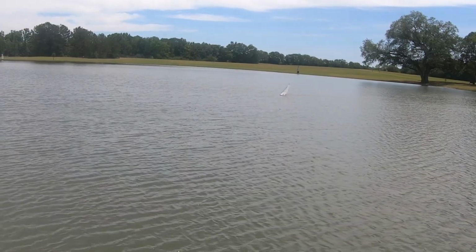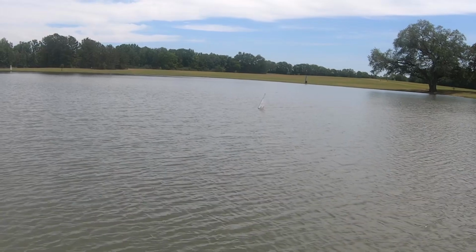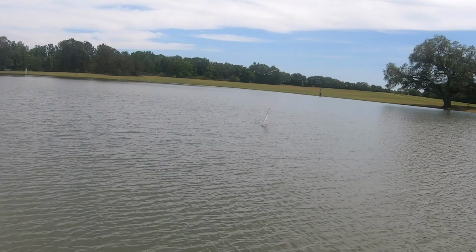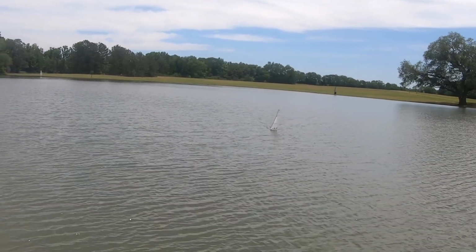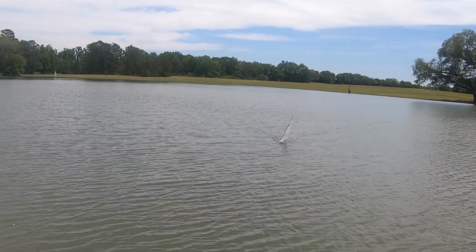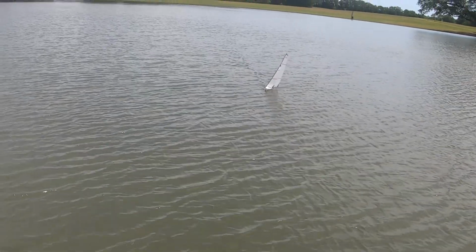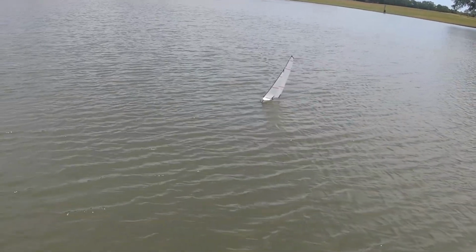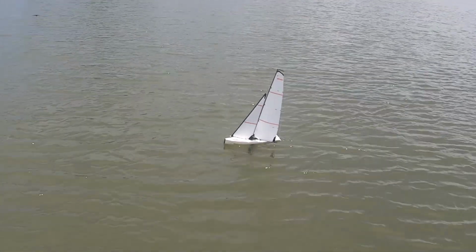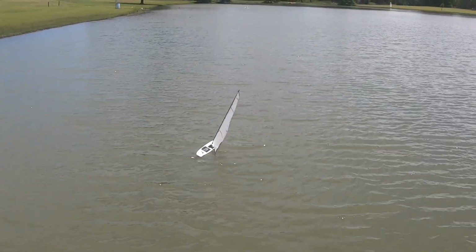I'll luff them out. It's pretty good right there. I changed my course. I brought my course more towards me. There they're starting to luff, so I bring them in just a little bit. It picks up some speed. That's perfect. The boat attitude there is perfect. There's no pressure on the rudder. You can see how fast it's going. It's about as good as it gets right there in the 65mm class of boat.